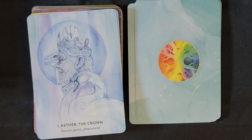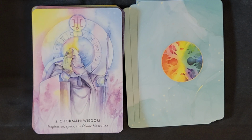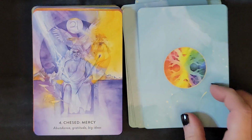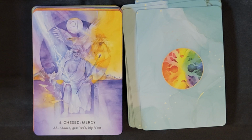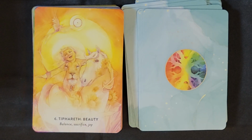Kether, the crown: source point, attainment. Chokmah, which is wisdom, inspiration, spark, the divine masculine. Binah: understanding, silence, awareness, the divine feminine. Chesed: mercy, abundance, gratitude, big ideas. Gevurah: severity, might, discipline, karma. Tiferet: beauty, balance, sacrifice, joy.